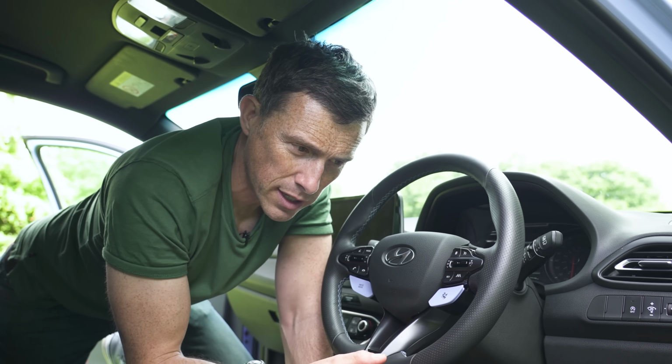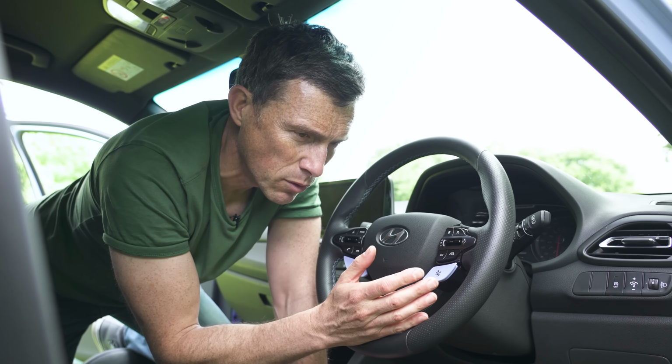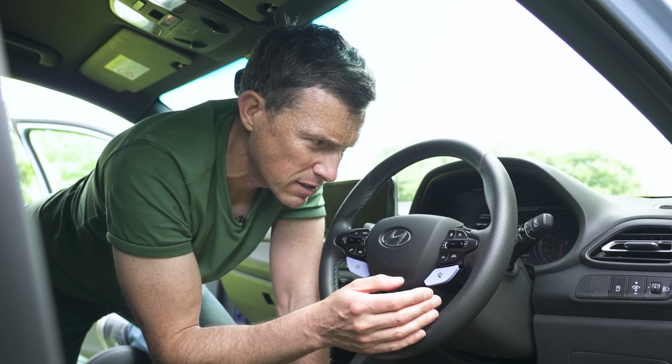The normal i30 is available with adaptive cruise control, so it uses a radar to keep you a safe distance from the car in front. However, that radar system is not available on the i30N. This is normal cruise control, which is useless.